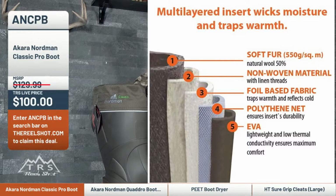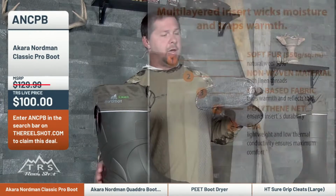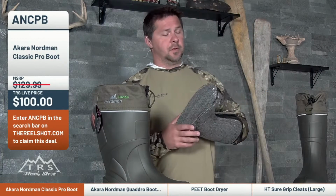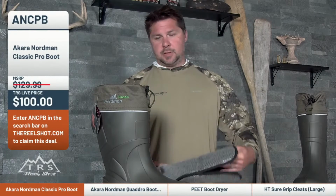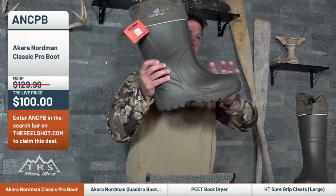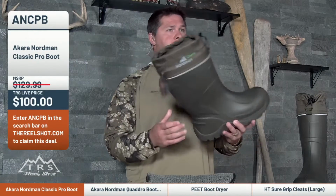The cool thing too is there's actually a foil-based fabric in here, and then you've got that polythene net that helps entrap that foil-based fabric that builds up this insert. So this thing is extremely warm, and this is what gives you the actual fit to the boot. To me, if this is a size 12 boot, this actual outsert portion of it is a little bigger than that.